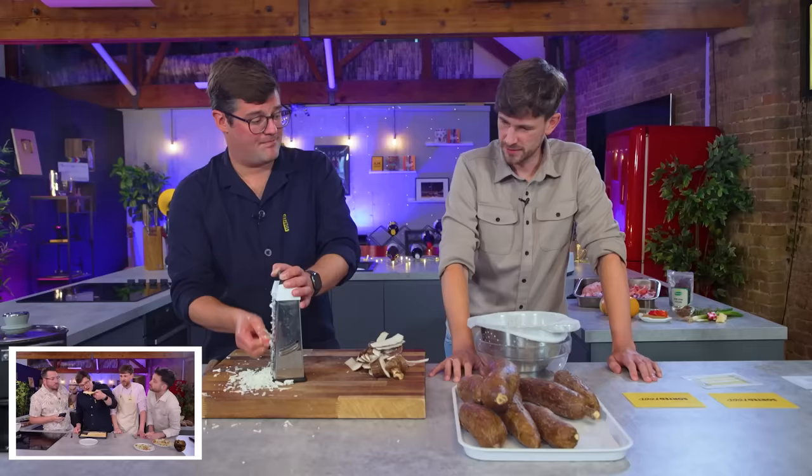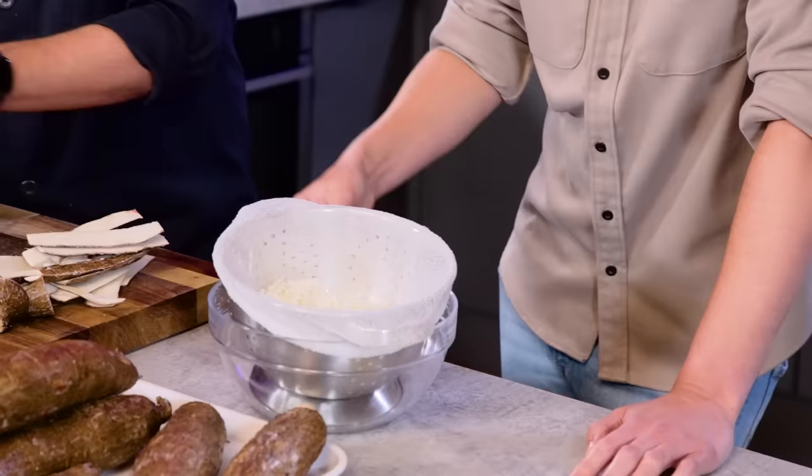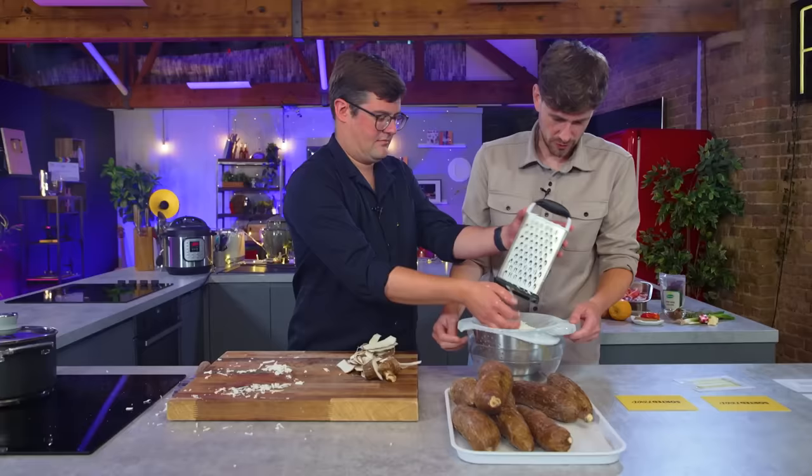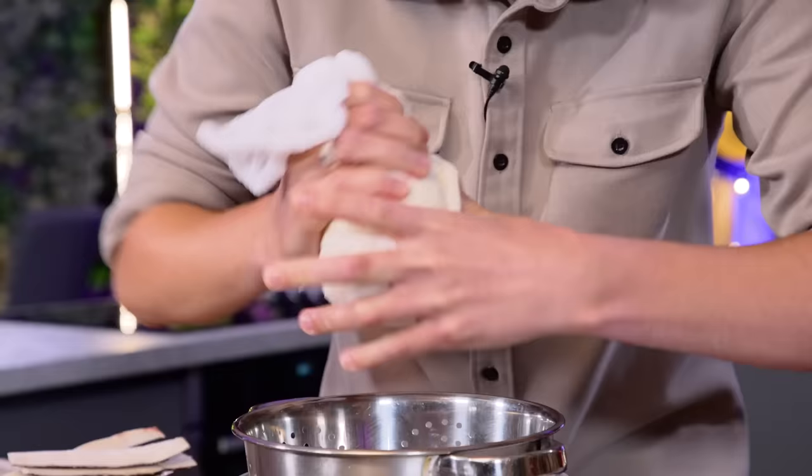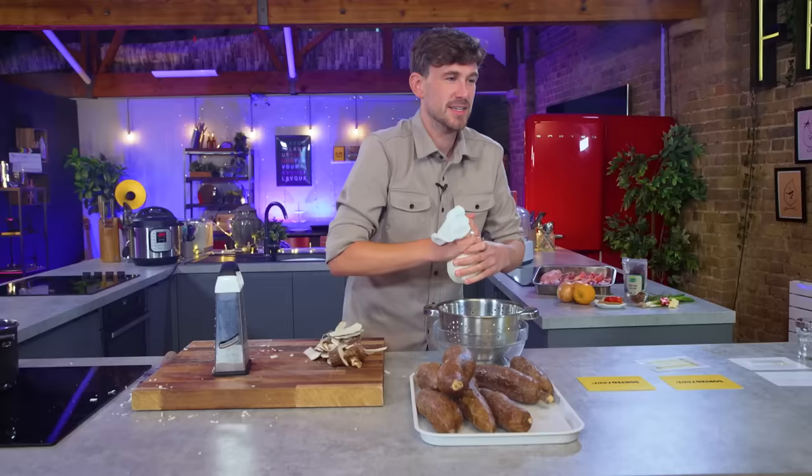So we're grating it. We've covered a colander in a muslin. And then basically we're going to squeeze out all the juice. And then we're going to boil that down over a high heat. It could take a while. There we go.